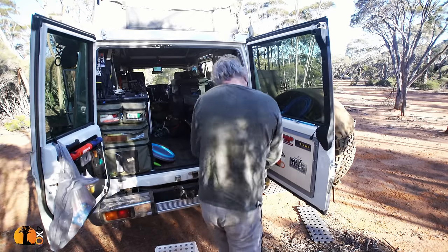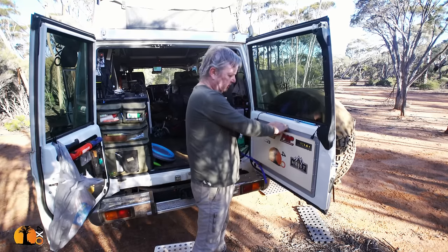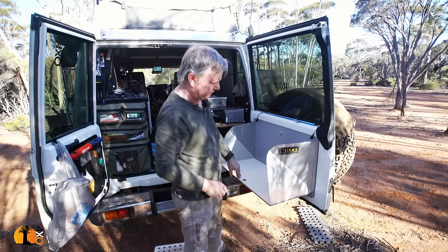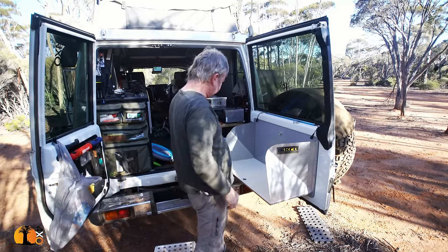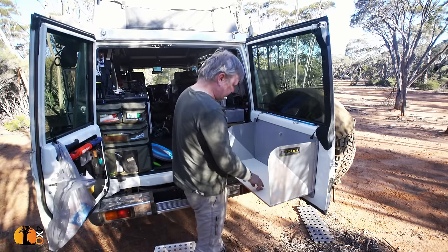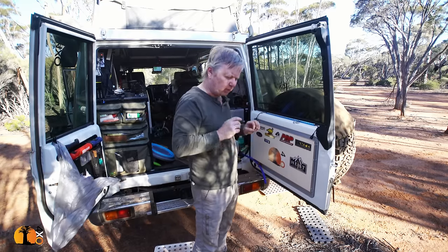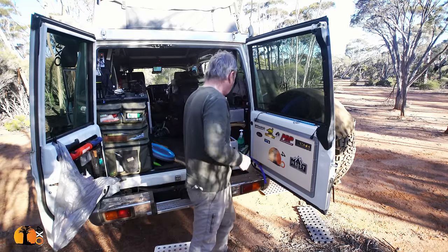This opening table is actually not from Quick Pitch. This is something I got from an expo in Germany, made by a company called Picra, for attaching to the back door of Troopcarriers. Unfortunately though, it does get in the way of the drawer. So it's either that or the drawer. So because of that, it's not as practical as it might be. But if I had to choose one, I'd choose the drawer.